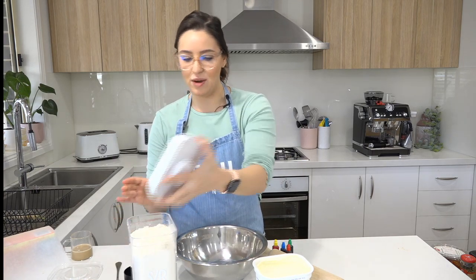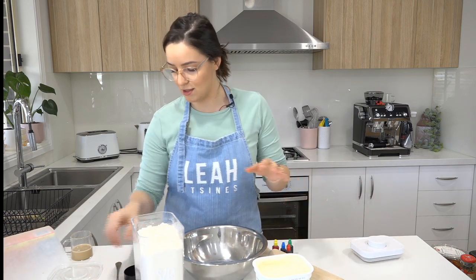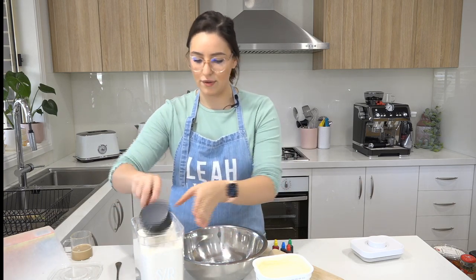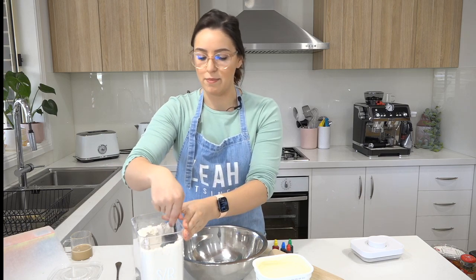Okay, so we've got 1.5 cups of self-raising flour. We're going to use the whole thing. This is going to be so good. I can't wait. So this is a half cup measure, so I'm going to use 3 of the half cups. 1.5 cups. Haha, do you even maths?